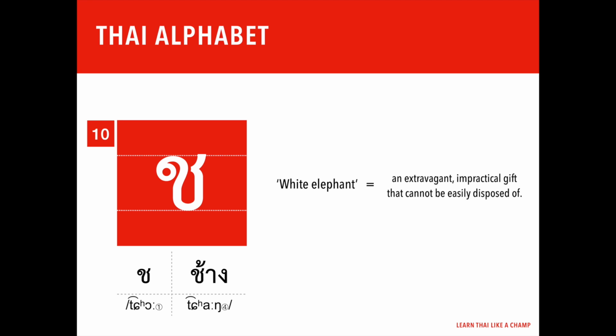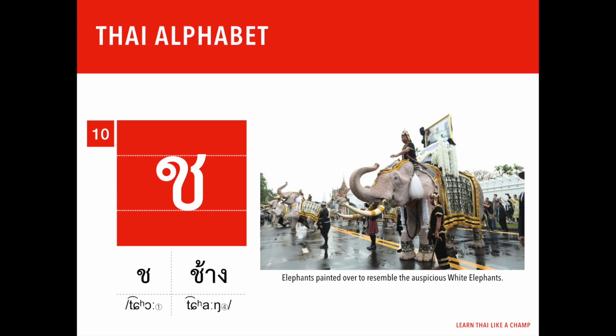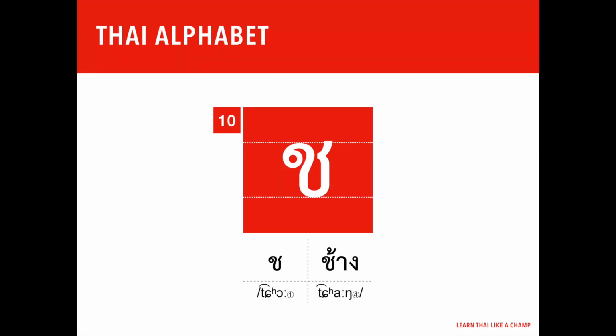Another side note that I want to talk about is that the term white elephant in English also has another meaning. It means an extravagant or impractical gift that cannot be easily disposed of. The term is said to come from the historic practice of the King of Siam giving rare albino elephants to courtiers who had displeased him so that they might be ruined financially by the animal's upkeep costs.